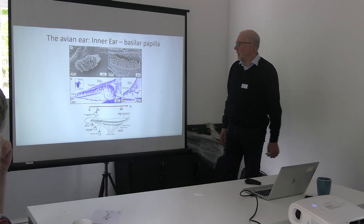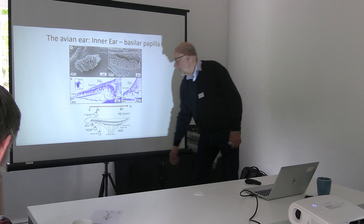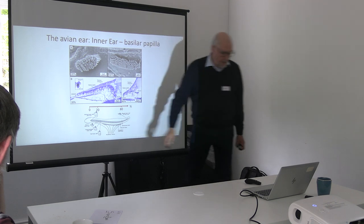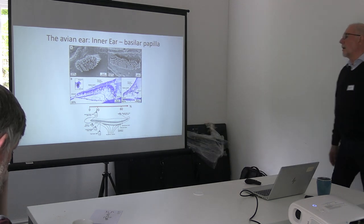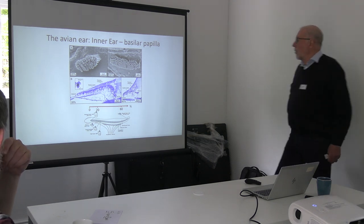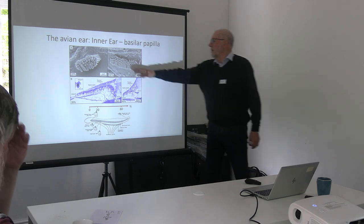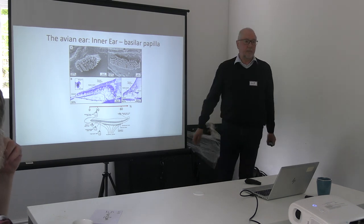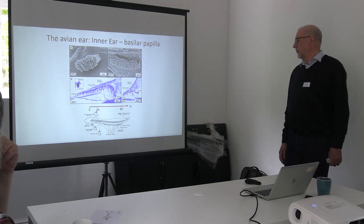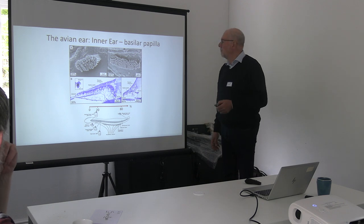Here we have a slide. You see, this is where we're just looking. If we go to 20%, that must be about here, then we'll see that in the apical end, the hairs are pretty tall and there are not so many of them on each hair cell. Whereas in the basal end, the hair cells have many hairs and they are very short, and super short and stiff. So the question is how it actually works.